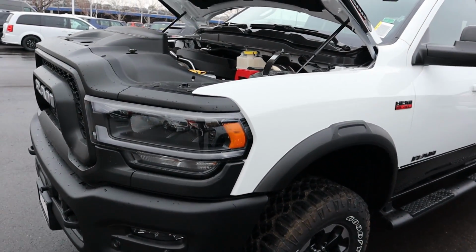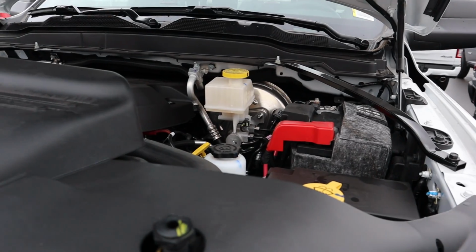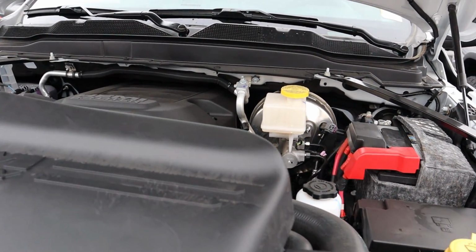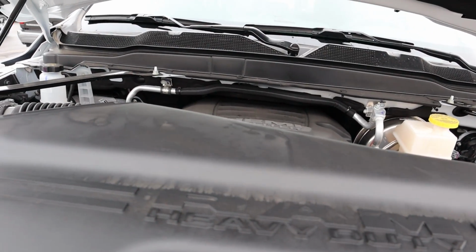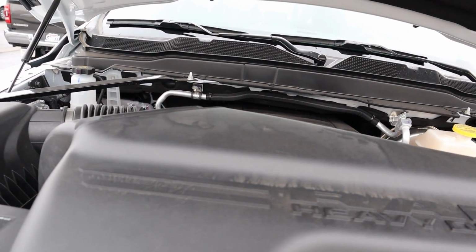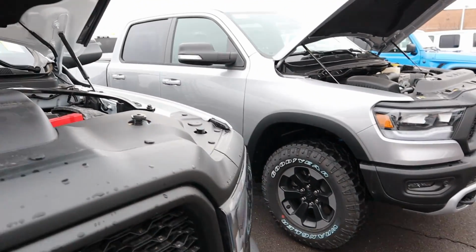Power Wagon, naturally aspirated 6.4 liter Hemi that goes through an 8-speed automatic transmission, just like the Rebel. In terms of power outputs, it's 410 horsepower and then 429 pound-feet of torque. Fuel economy figures aren't released, but like I've said in the other videos, most people say they get about 14 to 15 miles per gallon roughly, and that's all.